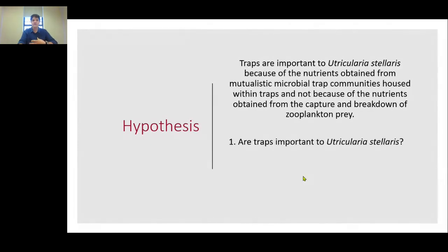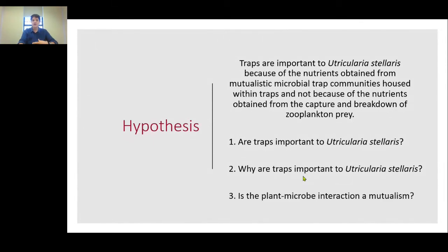Firstly, are traps important to Utricularia stellaris? If they are important, why are they important? Because they house microbial communities or because they facilitate the capture and breakdown of zooplankton prey? If traps are important for housing microbial communities, can this plant-microbe interaction be considered a mutualism?